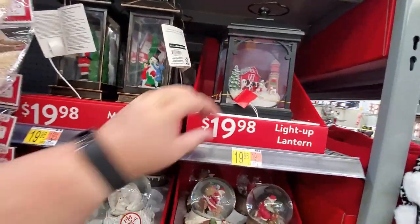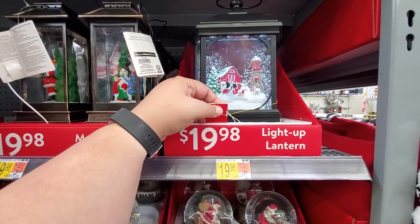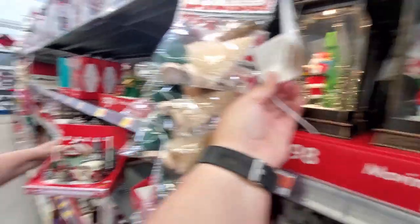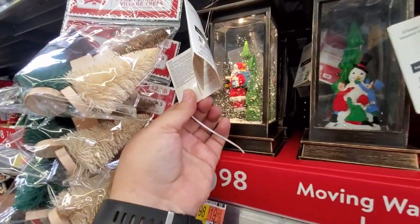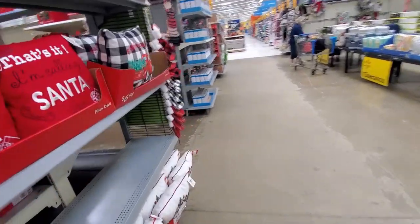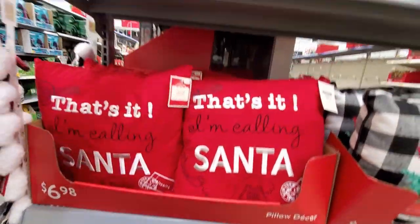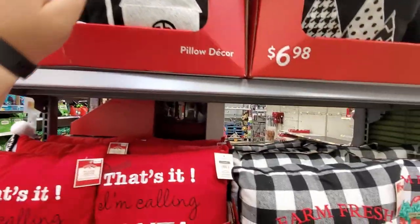Look at these. Look. They're cute. That's adorable. Look at that. Look, that's old fashioned. Look at that. These are so cute. Here's these pillows. Farm Fresh, $6.98, guys. That's it. I'm calling Santa. Look at this one. Oh, this has sweater on it. This is sweater material. Look.